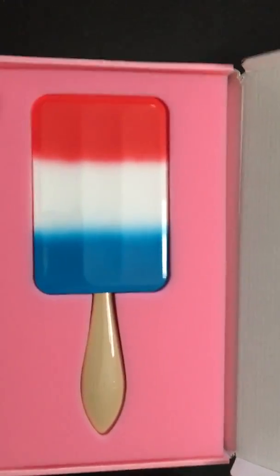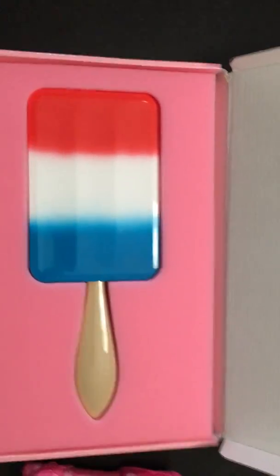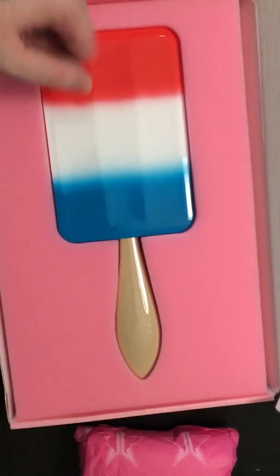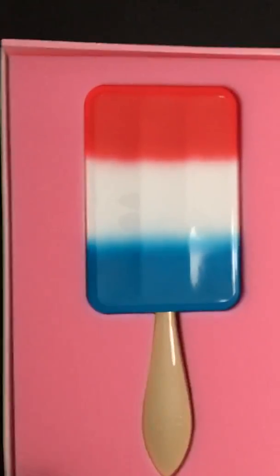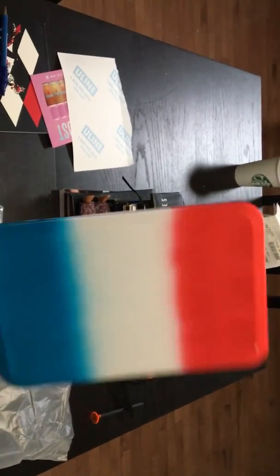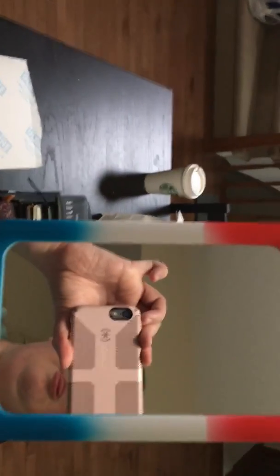So I love that. Apparently my neighbor's kids are dying outside. I actually just love this whole packaging. It is amazing. It is exactly like getting an ice cream though, like getting one of those popsicles. It is exactly like that.